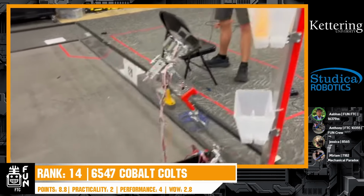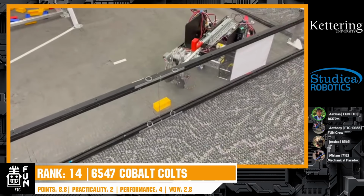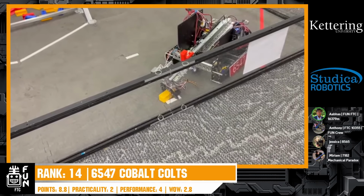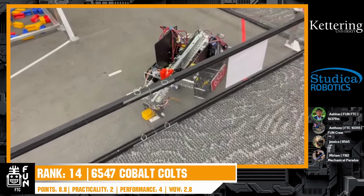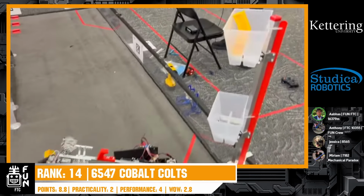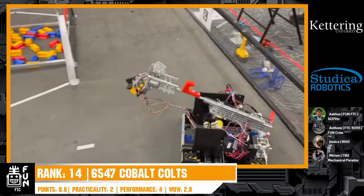Yeah, and just a couple notes I wanted to add on this, because I think I gave this robot a few higher points in the performance category. I think this clip specifically definitely shows off the potential for really fast cycles. And I also really like the hang, because they pivoted the robot instead of just pulling it up on slides. And I think that's something a lot of teams could explore this season for a very good level 2 hang.